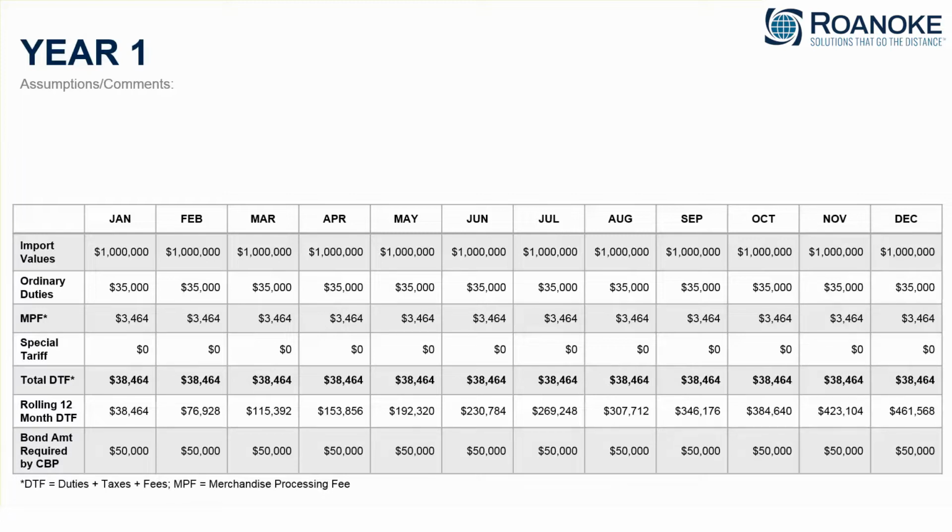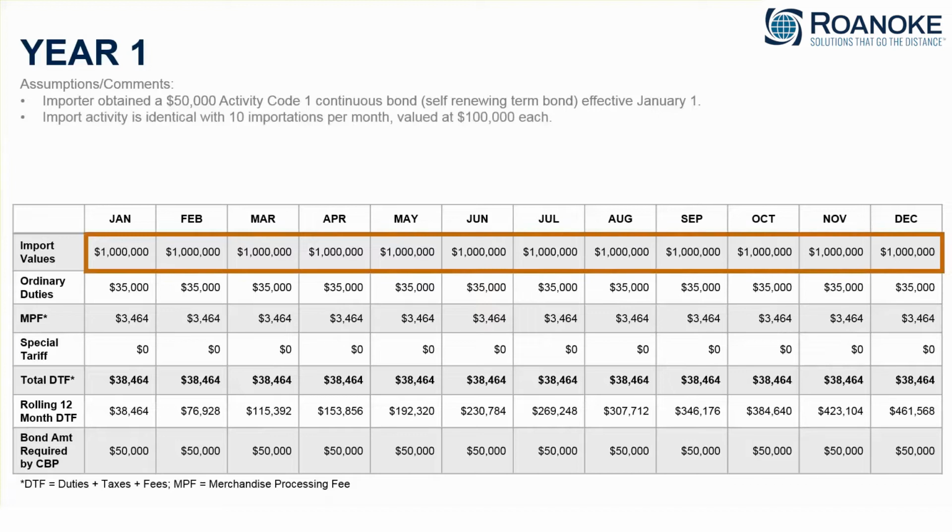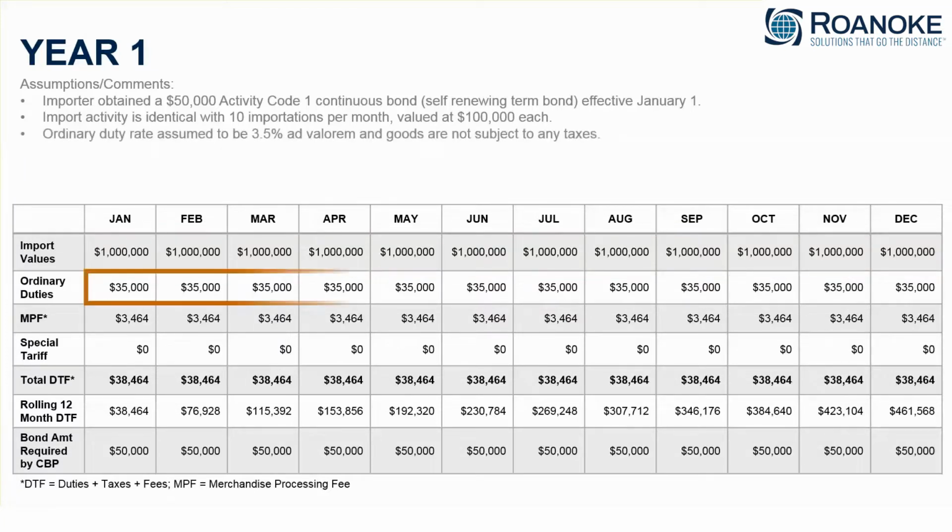First of all, in this example, this is a brand new importer who has never imported before. They obtained a $50,000 continuous bond that took effect on January 1st. They had 10 entries per month valued at $100,000 each. Every month, they had a total import value of $1 million. Also, they had a 3.5% duty rate. $1 million times 3.5% equals $35,000 in ordinary duties every single month.